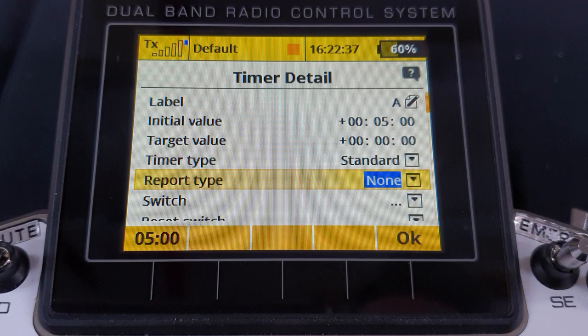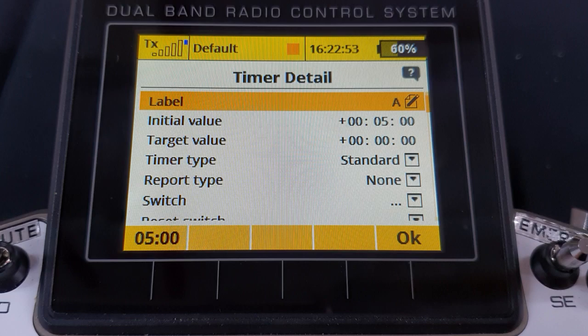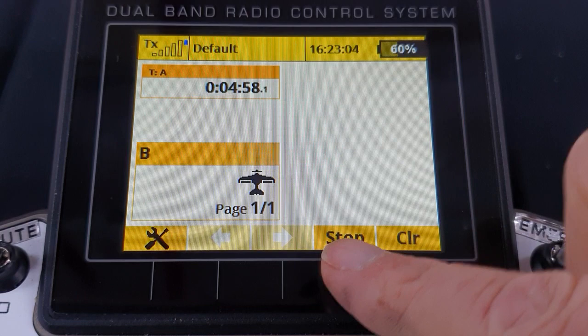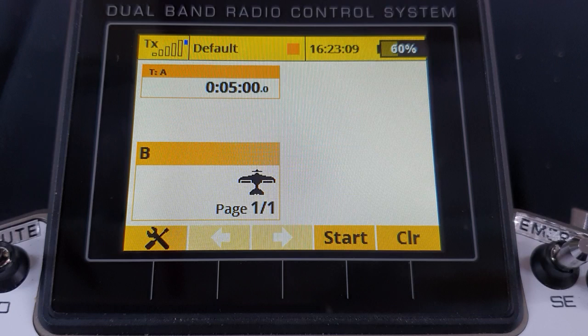But just to prove that what we're doing is not related to the usual countdown timer stuff going on, I'm going to leave that as none. So it's not going to read out 4 minutes, 3 minutes, 2 minutes, 1 minute, 10, 9, 8, 7, 6, 5, 4, 3, 2, 1, etc. Okay, so basically just set a 5 minute timer which will run off the screen buttons. And there it is. And if I press the start button here, off it runs. If I press stop, it stops. If I press clear, it's cleared out. Okay, so we've got our timer set.